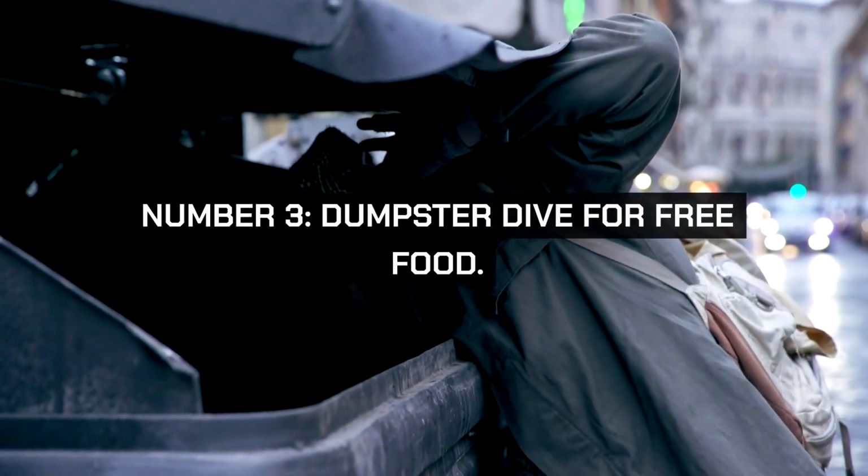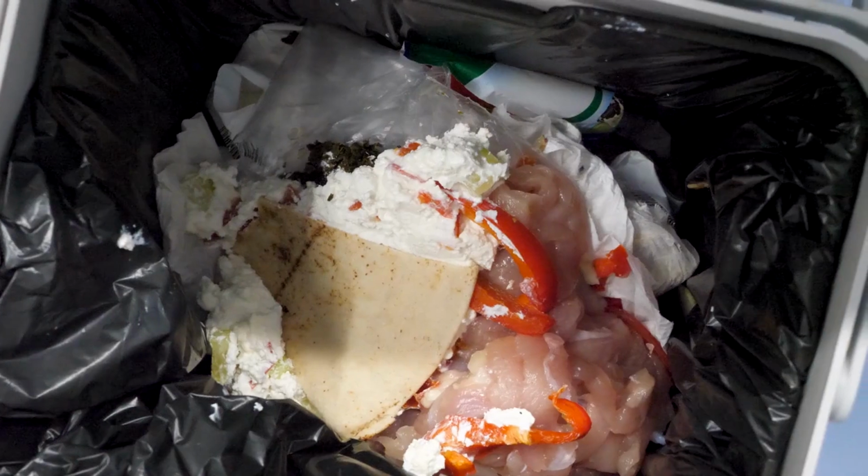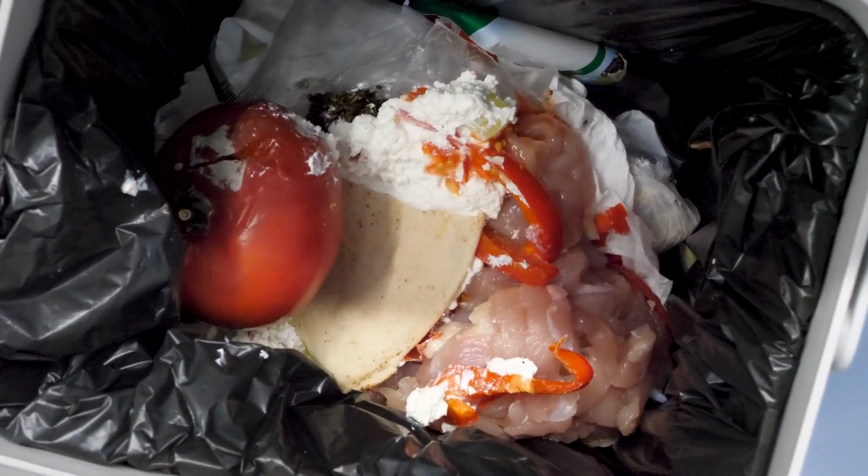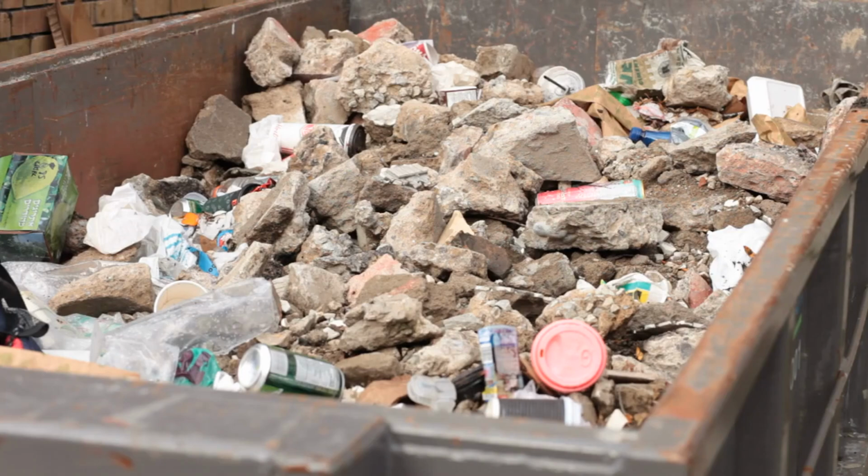Number 3. Dumpster dive for free food. While unconventional, dumpster diving can yield perfectly edible and safe food. Focus on clean, well-maintained dumpsters from grocery stores, bakeries, and restaurants that discard food due to cosmetic imperfections or nearing expiration date.